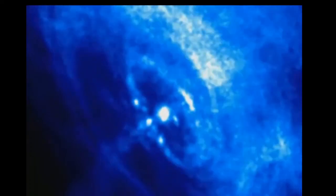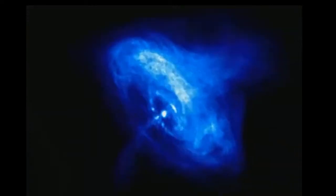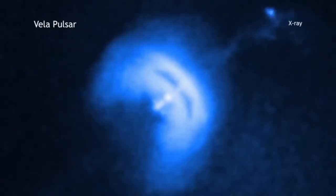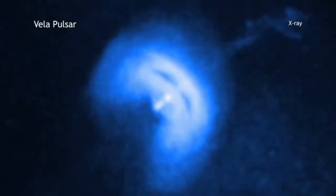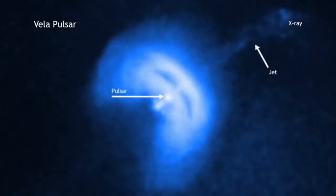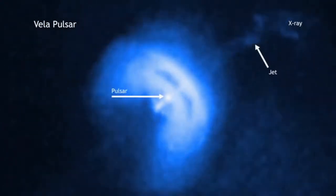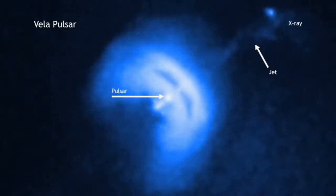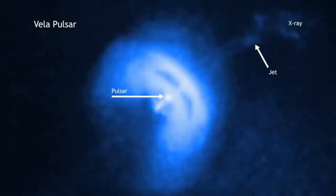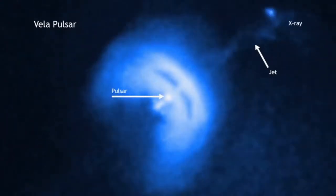Energy is also removed from the system in the form of gravitational waves, but we'll talk about those in another video. This is the Vela pulsar, the first ever discovered. It spins 11 times per second and emits radio, optical, gamma and X-ray radiation. The sound you are listening to is its radio emissions, that fast ticking as the Earth intercepts one of the pulsar's jets 11 times per second. Notice again the corkscrewing X-ray jet.